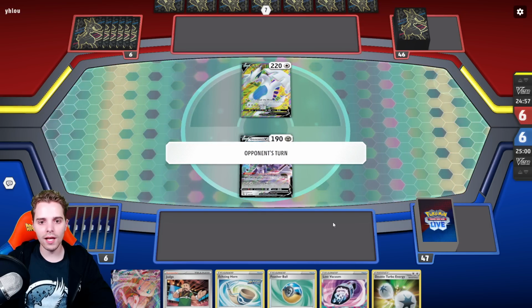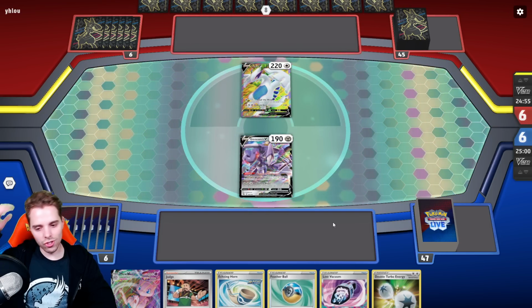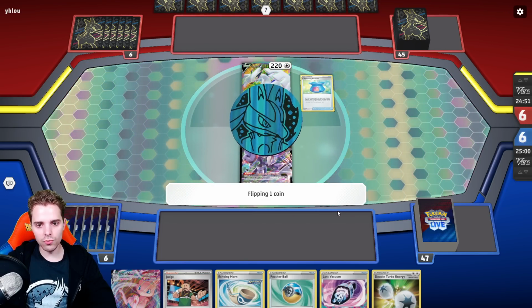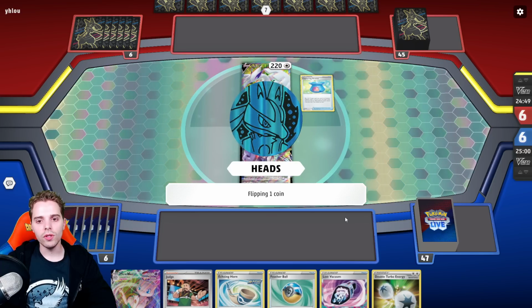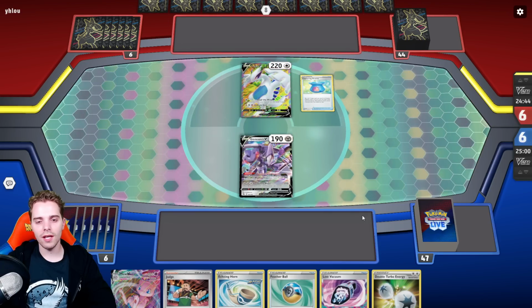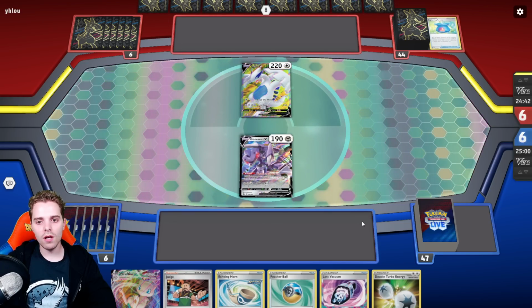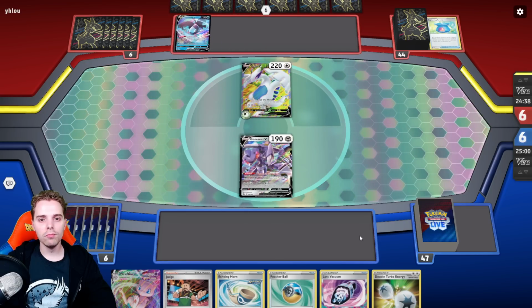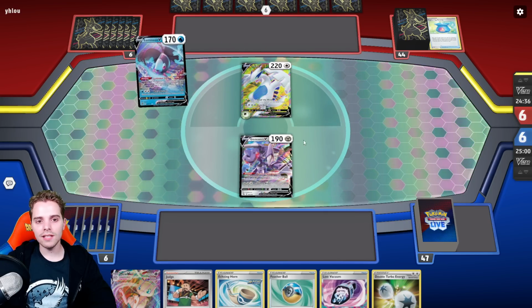So it looks like we're up against Lugia. That means Judge and Pray, right? Judge, Path, Pray. That's what you need to do against a Lugia deck. They have Capturing Aroma Heads. That means they're probably gonna get Archeops and then get rid of that by means of Ultra Ball. They have the V-Guard Energy, and they have the Lumineon. Wow, Lumineon instantly, that's very bad.